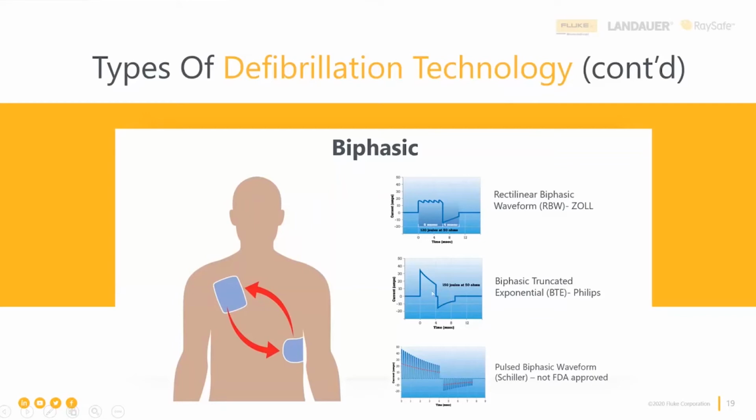Okay, and so you can see we've got a little bit more negative going than we would have in the Zoll, at least in this illustration of the Zoll energy pattern. We're not going to judge here which is better or worse. That's a clinical decision when your medical device selection committee is looking at replacement or new defibrillators. Then there's one down here that is not US FDA approved or cleared for the US market. And this one is from a company called Schiller, who sells their defibrillators around the world.